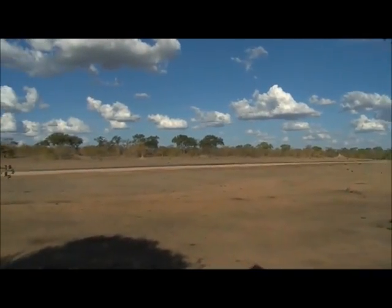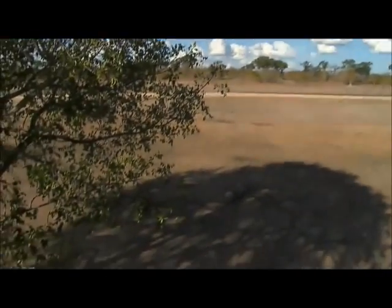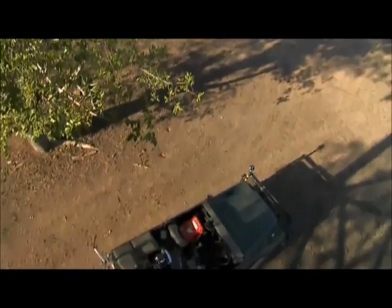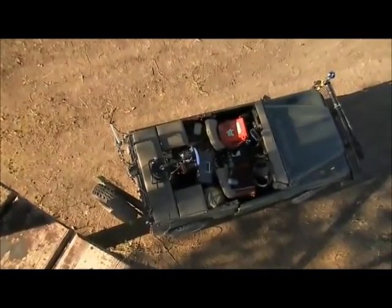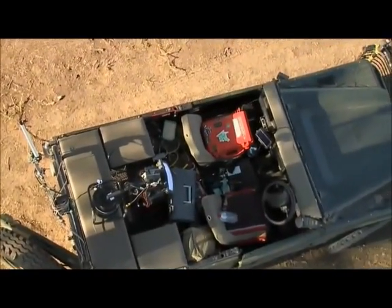And we can show you something else that's a little bit interesting. We can show you a bird's eye view of our car, which is straight below us there. Look at how high we are. So that's the view down into where we sit.